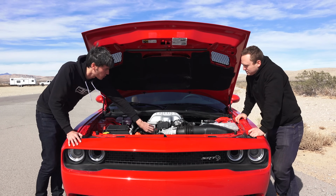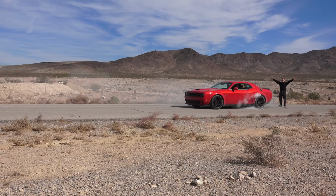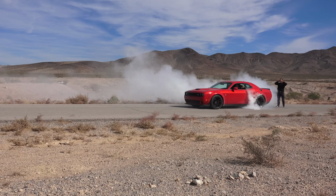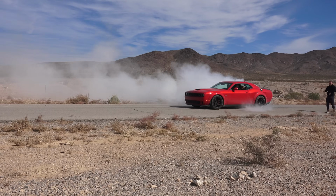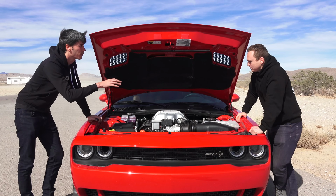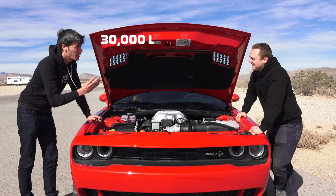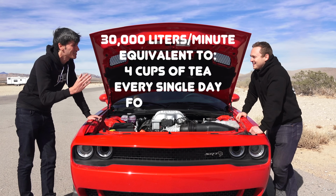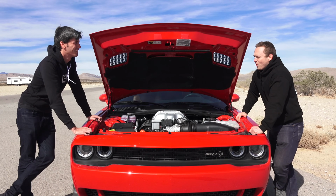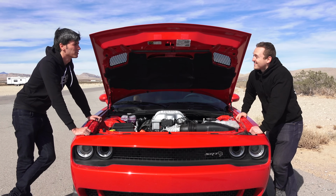Now you can see on the supercharger, these banks on the left and right, there's actually 2 built-in air-to-water intercoolers to cool that intake charge. Dodge has done some testing and they've found that they can run the car 20 minutes flat out on a racetrack at 100 degrees ambient Fahrenheit temperature, and it doesn't derate the engine at all, and it keeps the intake air temperatures under 140 degrees Fahrenheit. Now this supercharger can flow 30,000 liters of air per minute, and I did the math, since you're British, 4 cups of tea every single day for your entire life if you live to be 87 years old. That's the equivalent volume in 1 minute. Are we talking English breakfast here or Earl Grey? I'm gonna have to get back to you on that.